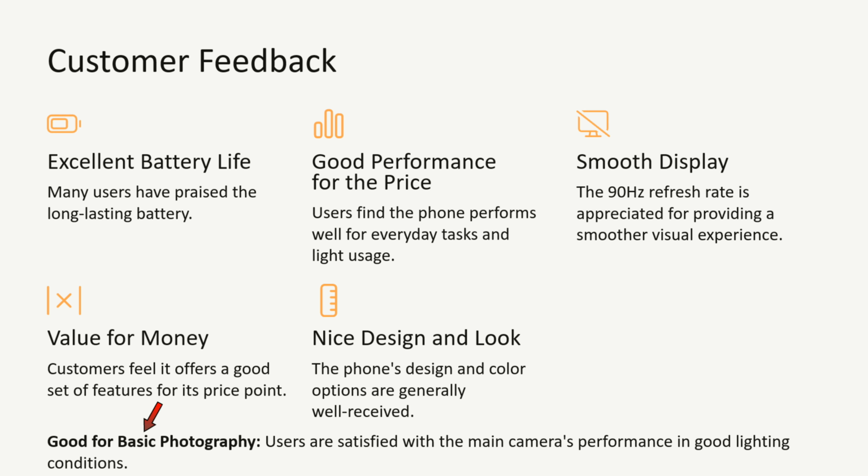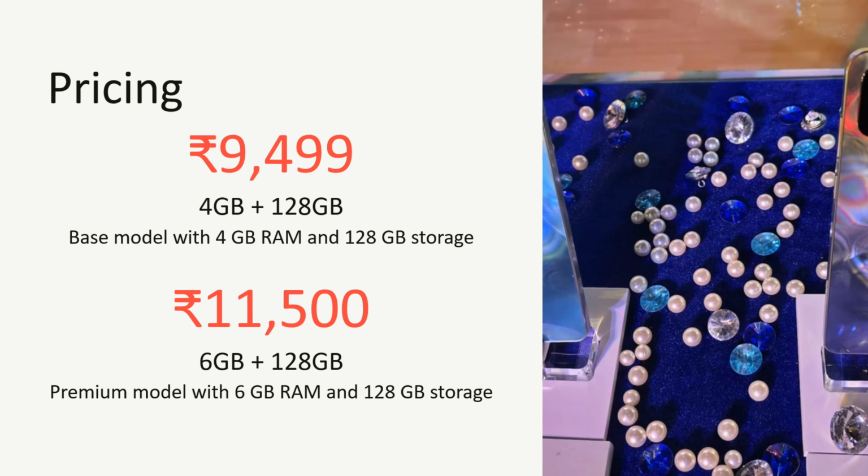This smartphone is good for basic photography. Users are satisfied with the main camera's performance in good lighting conditions. In India, the price of this smartphone ranges from 9,499 rupees to 11,500 rupees based on configurations.